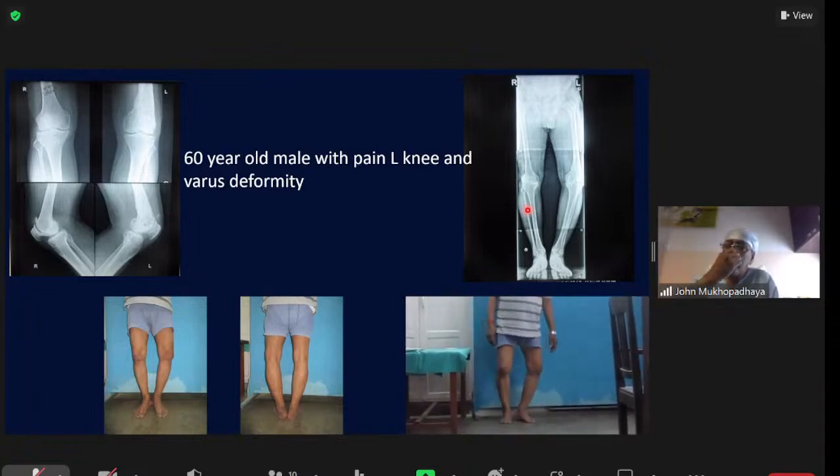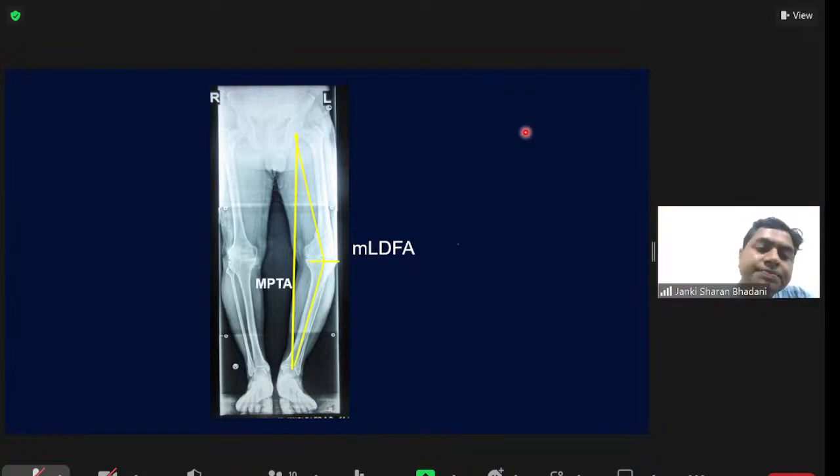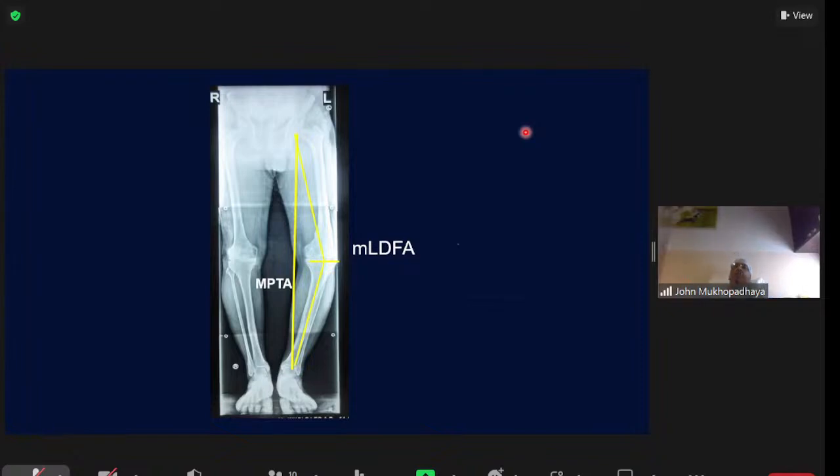So here you have to analyze the deformity, because although most varus problems in the knee are in the proximal tibia, here's a case where it is probably both tibia and femur. So you draw your mechanical axis for the femur, and then you see the angles. In the femur, you see the mechanical lateral distal femur angle, which should be around 85 to 90. This is much more. And in the tibia, you see the medial proximal tibial angle, which again should be around that much, and here it's less. So you have a deformity both in the tibia and the femur.